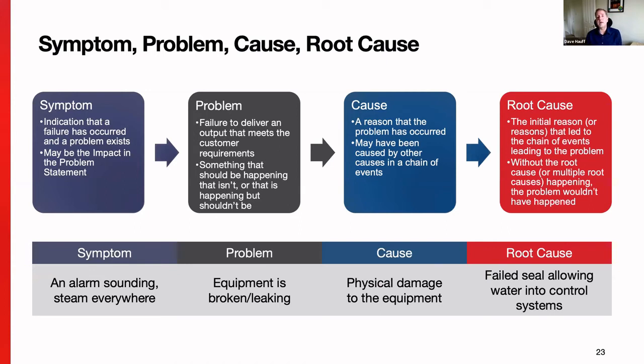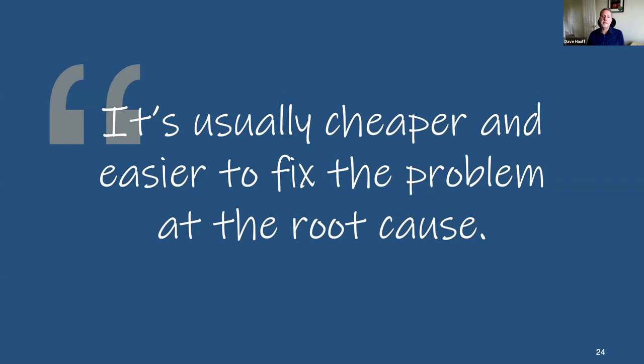That's what really our methodology is about, getting you beyond just that surface level of dealing with the symptoms and taking the headache tablet, as I think we talked about 2 weeks ago. Get to that root cause. Because it's usually cheaper and easier to fix the problem at the root cause level. And that's what the 5 whys is for.